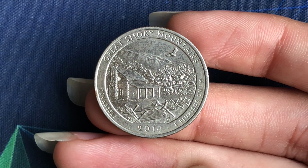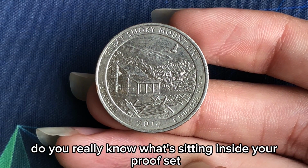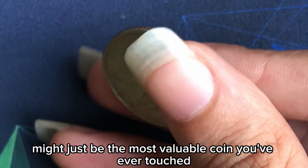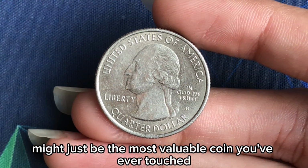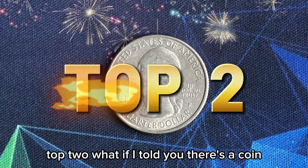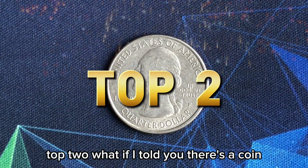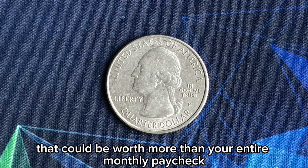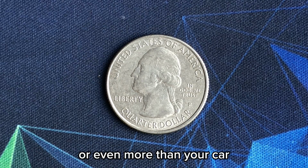So ask yourself, do you really know what's sitting inside your proof set? Because what looks like 25 cents might just be the most valuable coin you've ever touched. Top 2. What if I told you there's a coin, a regular-looking Washington quarter, that could be worth more than your entire monthly paycheck? Or even more than your car?